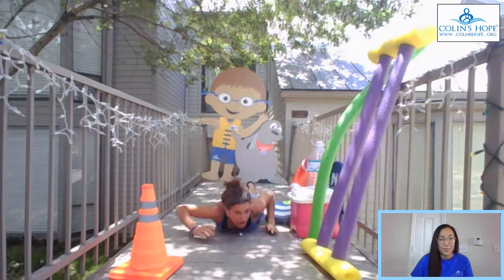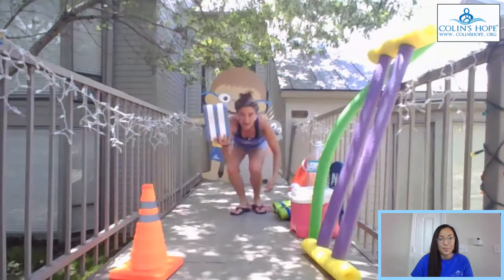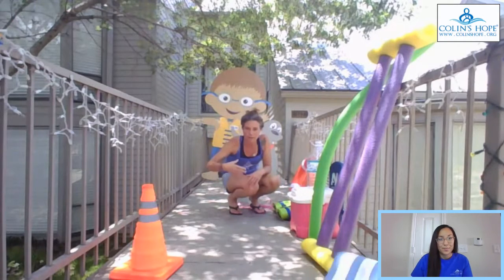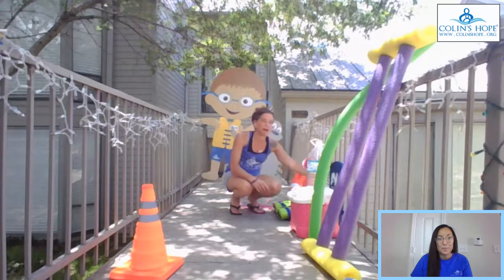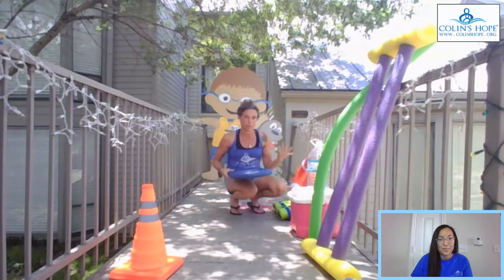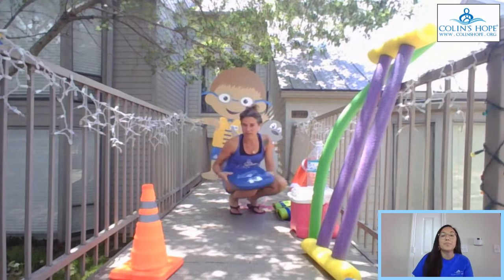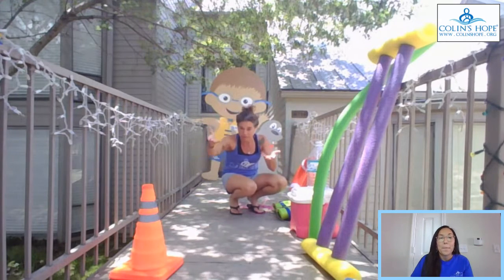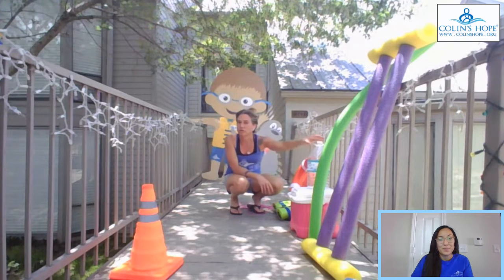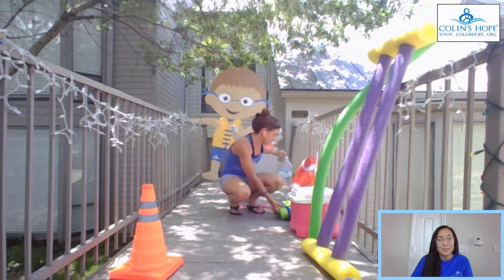What other things float? I found this. I'm a swimmer, so I found this little pull buoy, so I could throw that to someone if they needed it. I found this kickboard in my swim stuff. So if I was at the pool or even at the lake, I could throw a kickboard to someone and they could grab onto that and it floats. Again, you want to make sure that it floats.